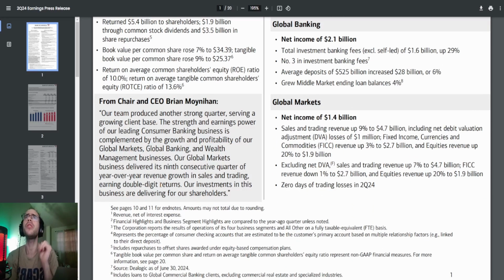Quote, our team produced another strong quarter serving a growth client base. The strength and earning power of our leading consumer banking business is complemented by the growth and profitability of our global markets, global banking, and wealth management businesses. Our global markets business delivered its ninth consecutive quarter of year-over-year revenue growth in sales and trading, earning double-digit returns. Our investments in this business are delivering for our shareholders.